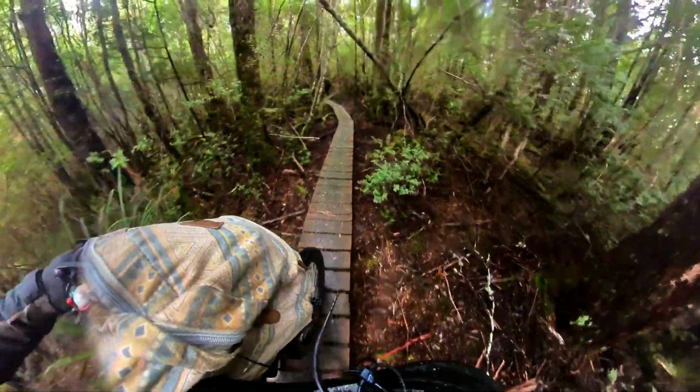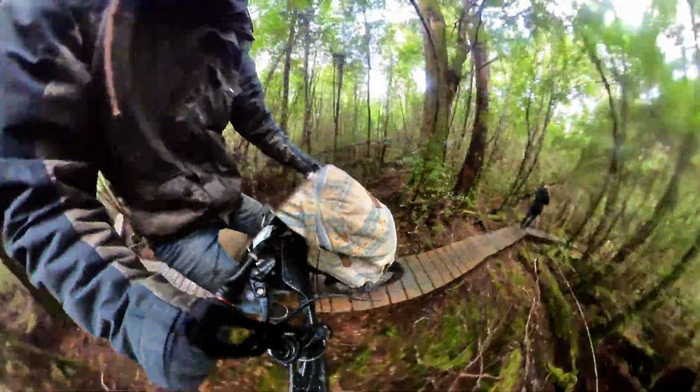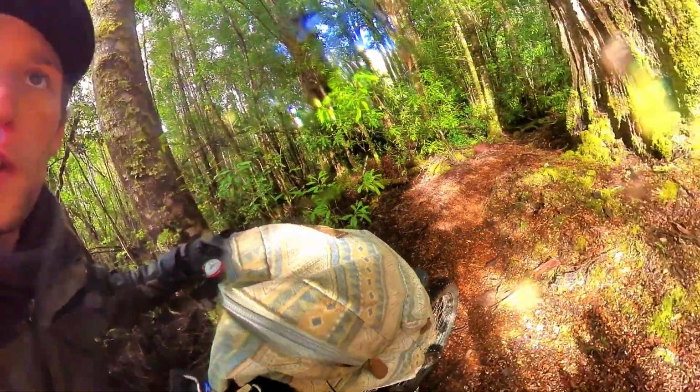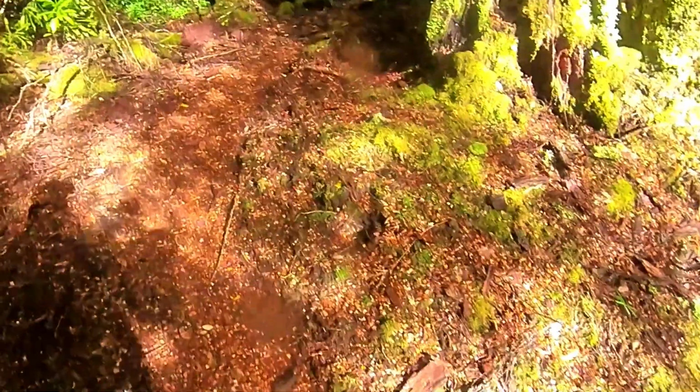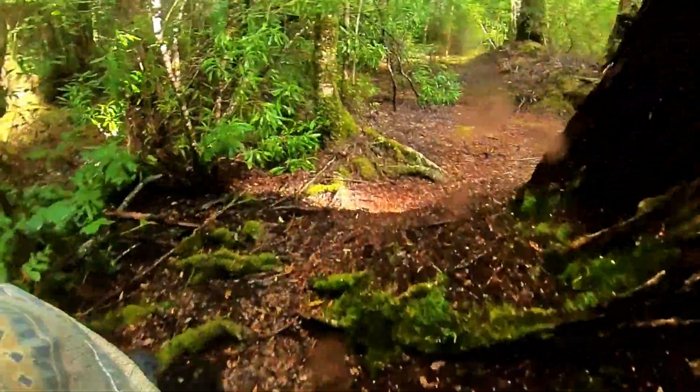Nice, no back hook. Check out the beautiful mushrooms around here. Look at that red one over there. There's little red ones scattered all around here. Beautiful.